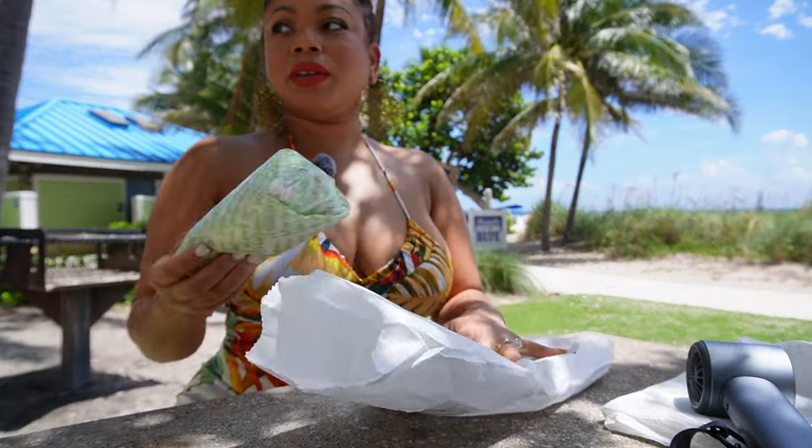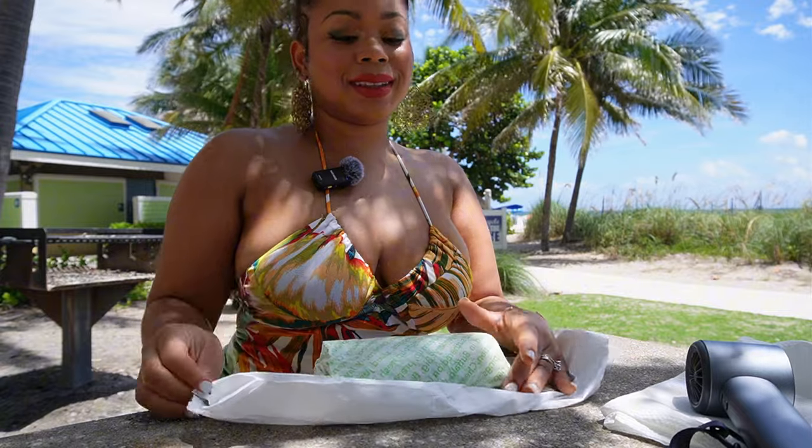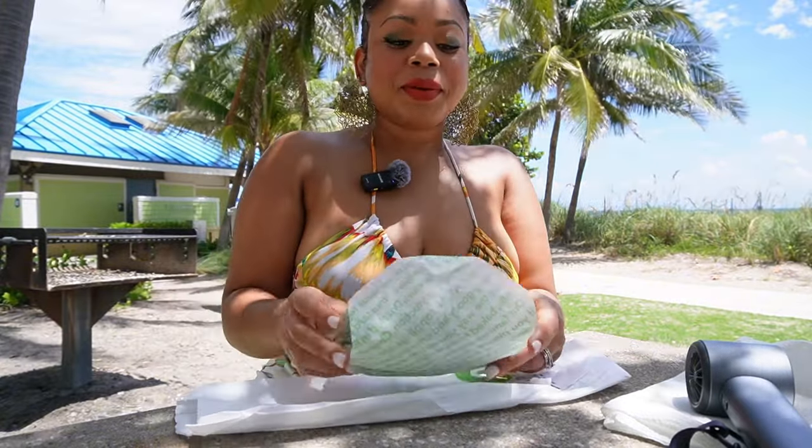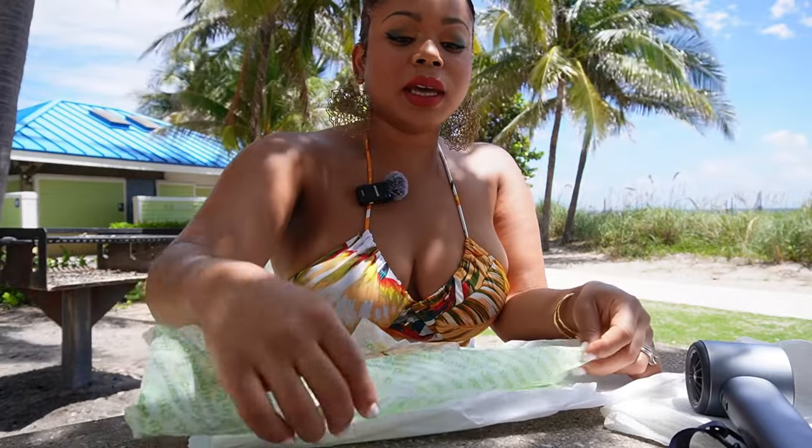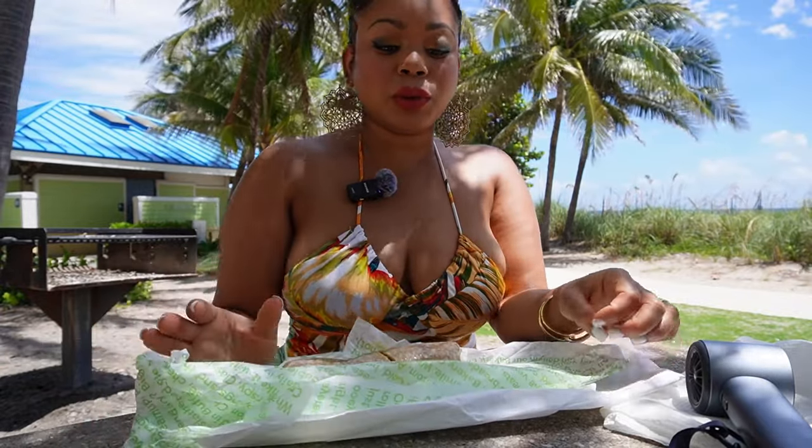The beach is not very crowded at all. It's really nice. Okay, eating with makeup on is a whole job. So basically I got chicken with honey mustard on a wheat wrap.